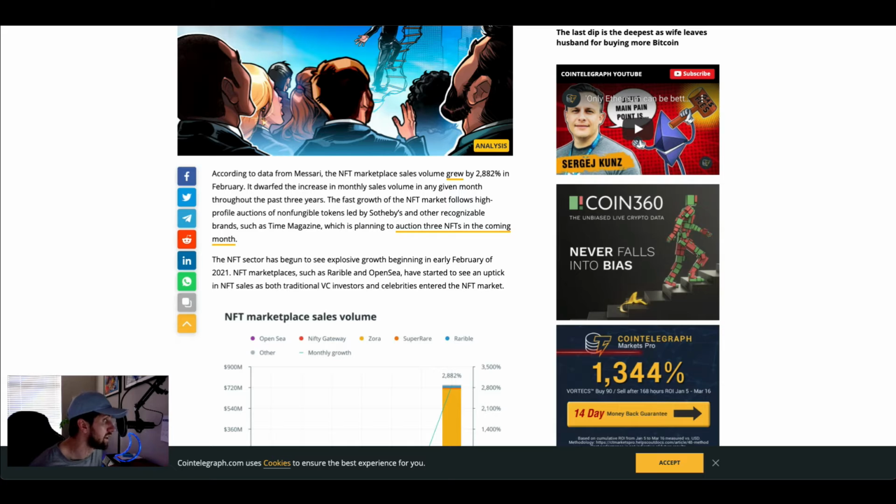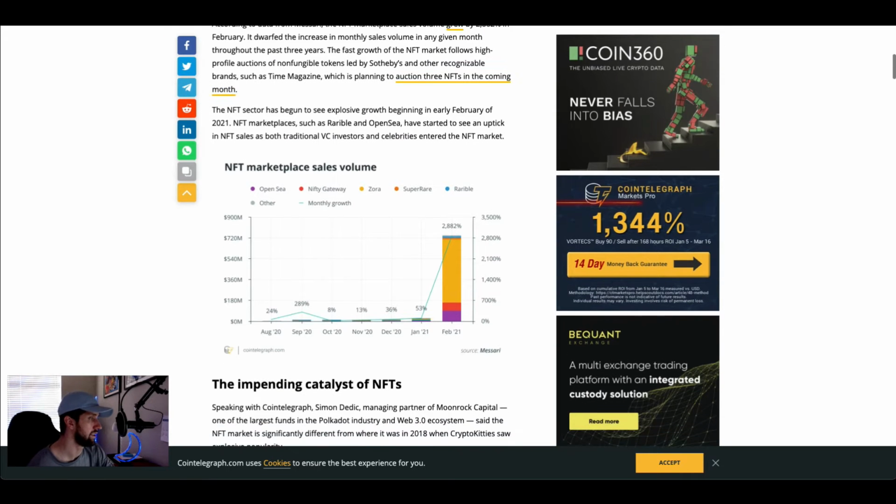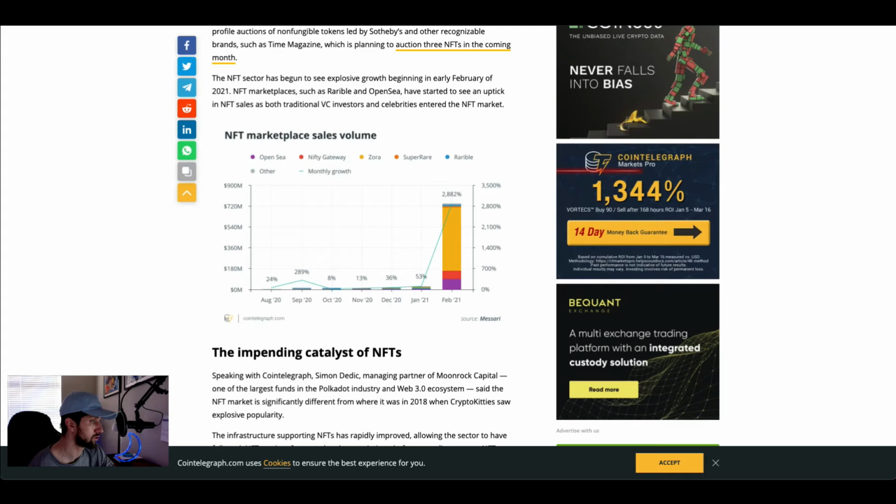The fast growth of the NFT market follows high-profile auctions of non-fungible tokens led by Sotheby's and other recognizable brands, such as Time Magazine, which is planning to auction 3 NFTs in the coming month. So you can see here the growth by month. This was the biggest growth it had before. And then you had a 13% to a 36% to a 53% to almost a 3,000% within a month. And that's Zora leading the way. Zora was just mentioned in the other article.